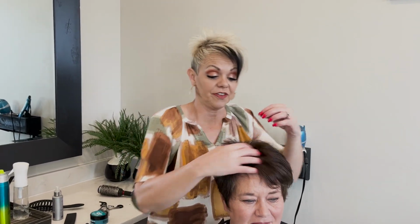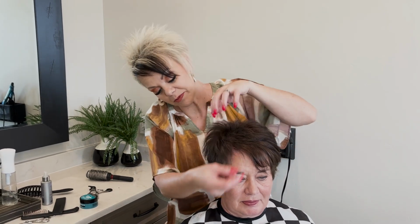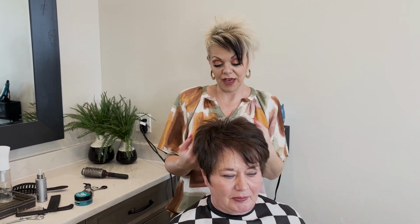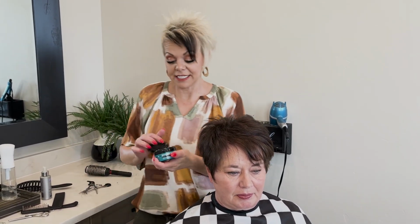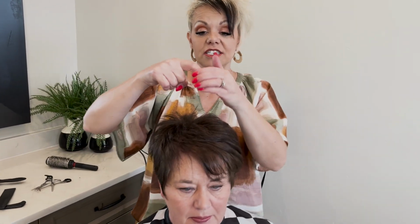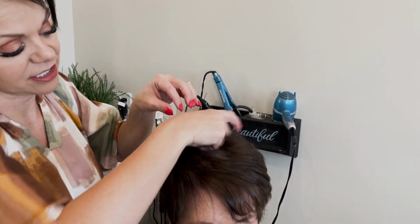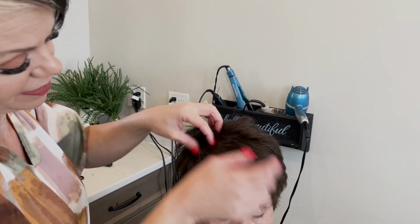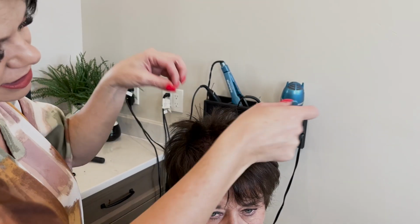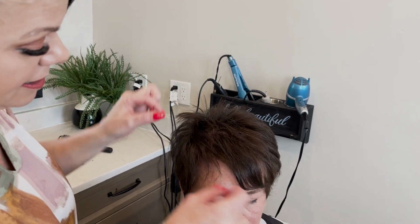Now, if you're a soft person, you just leave it soft. You can throw some hairspray in it. It's beautiful that way also. I'm going to put a tiny bit of paste in, not much, just a little bit, just to piece out these layers and lift them like that picture was. So we're just going to lift that, moving her bangs off to the side.